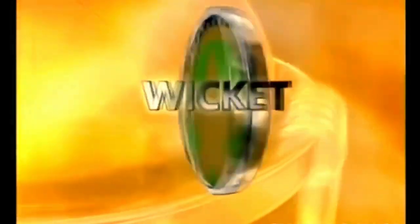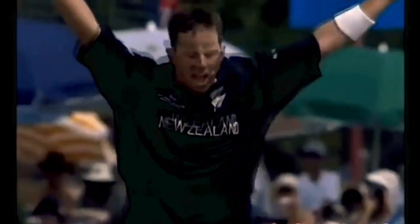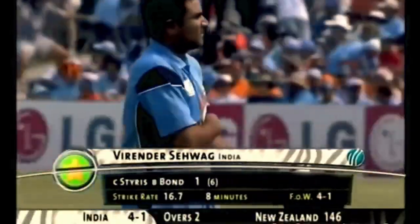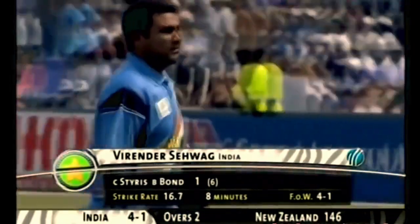Well, he flashed hard at it and may have been surprised that the catch was taken. But generally the ball really flies off the edge. May have got the bottom half of the bat, but Scott Styris has taken a good catch. He's made a difficult catch look very easy. So that's a big wicket for New Zealand first up. Sehwag down for 1 and the score 4 for 1.